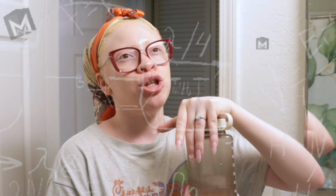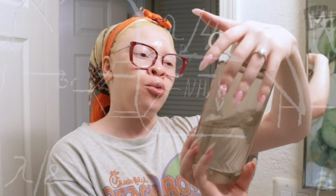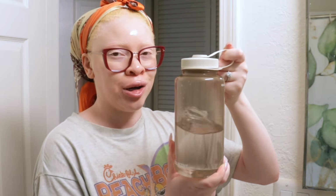I use this 32-ounce water bottle to make sure I'm keeping track of how much water I'm consuming a day. So I usually do 2.5 bottles of this. Fill it all the way up 2 times, and then the third time I will fill it halfway. So if this is 32, that's 32 plus 32, 64. What's half of this? 64 plus 16. So I drink about 80 ounces of water a day.